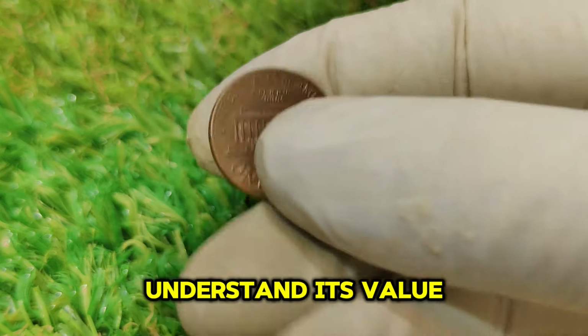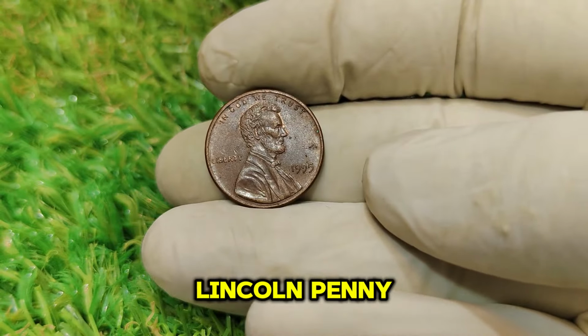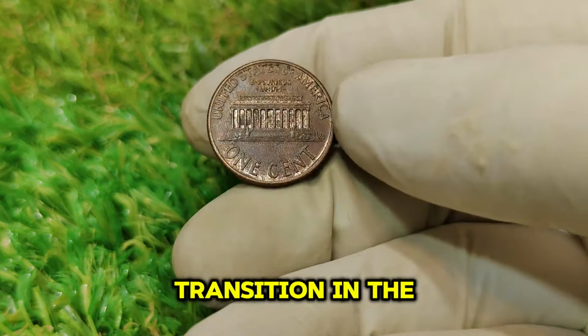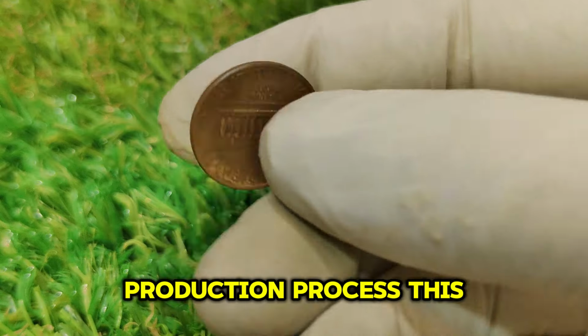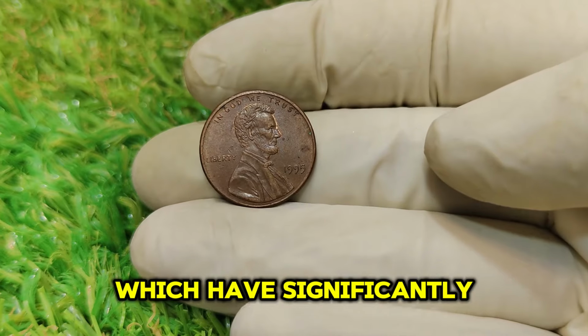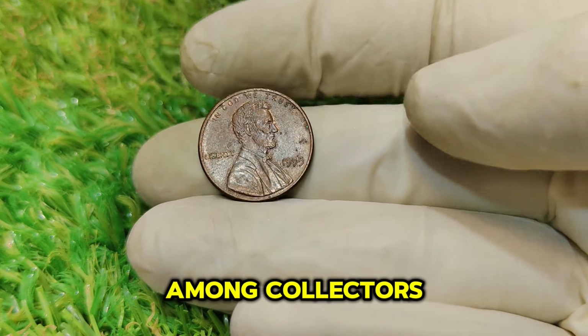To understand its value, we need to look at the history of the Lincoln penny. The 1995 Lincoln penny was minted during a time of transition in the U.S. Mint's production process. This year is especially notable for its unique characteristics, which have significantly influenced its value among collectors.